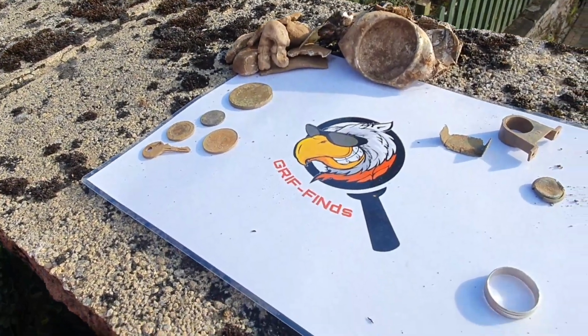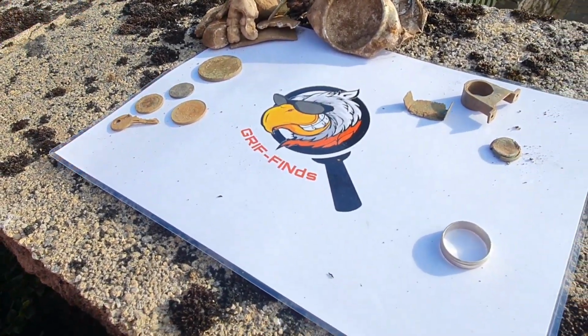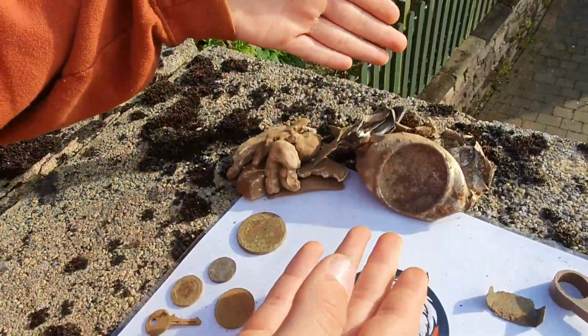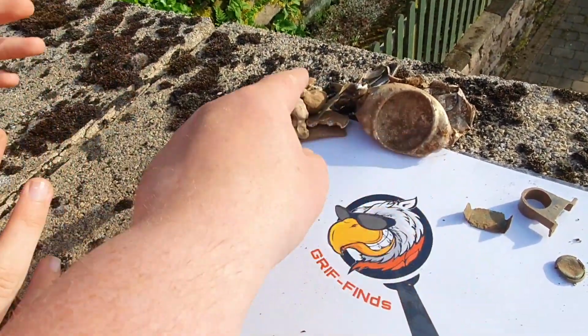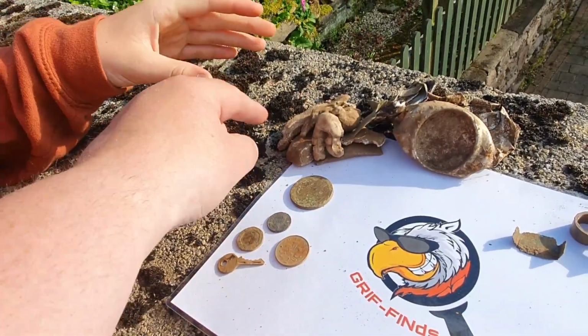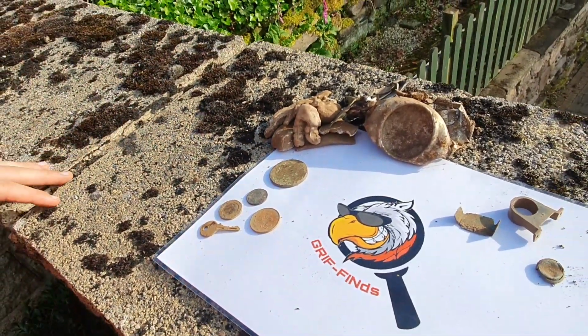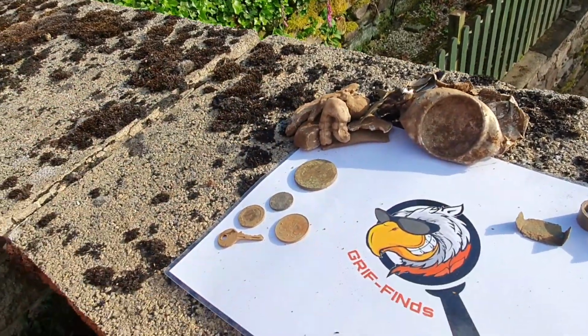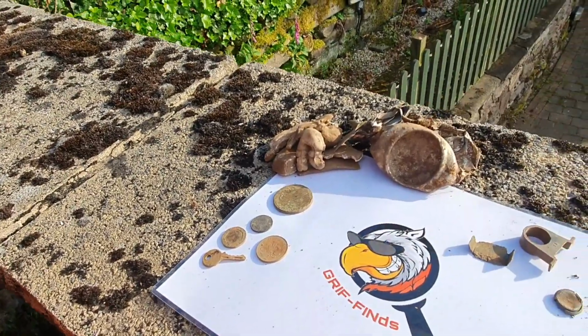Right, we're back. So this is our finds over the time of the video. Let's start off with the rubbish. Tons of it. Lots of aluminium. Not too much iron in this dig, but yeah, we got a lot of lead. A lot of lead. That's not including my lead. My lead's still in my bag, so that's got to be put inside the bucket for the scrap man.